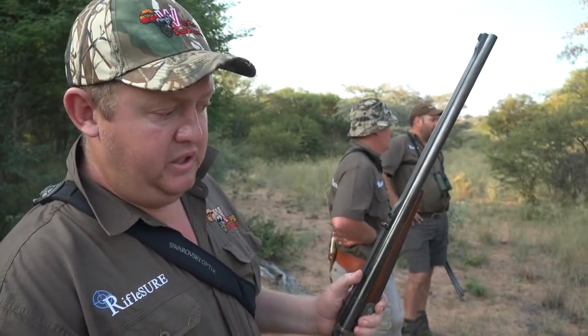So two sets of tracks, so they split up. The male turned around, we left him alone. We're just gonna check if we can follow the female for a couple of minutes because it's almost getting too dark. If you screw up a shot now, you can land in trouble, so rather just mark the spot and continue tomorrow morning again.